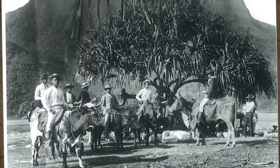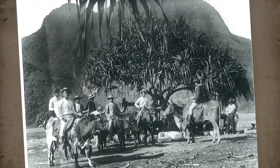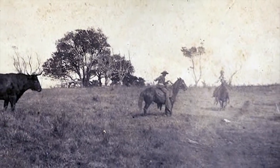These cultural emissaries from America's west coast were known as Paniolos, from the Spanish word español. The Californians also shared their knowledge of horsemanship and the equestrian equipment required to work cattle.